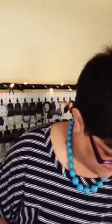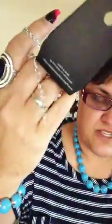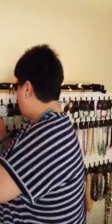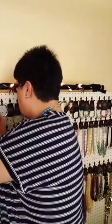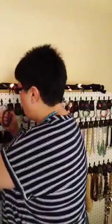So the first one we are going to see, I have two of. This is a bracelet with bling. Gorgeous, gorgeous. Has your lobster claw clasp, 2-inch extender. It's going to be number 25. I have two.